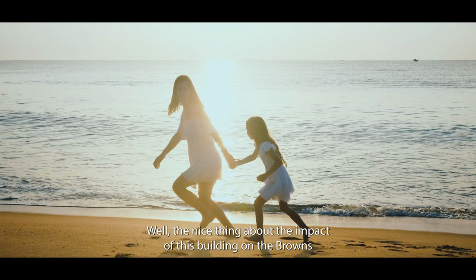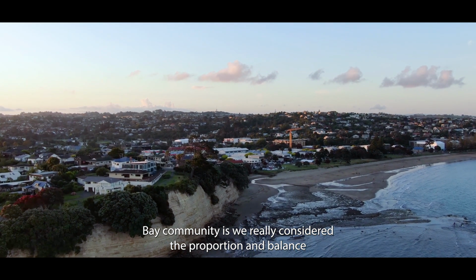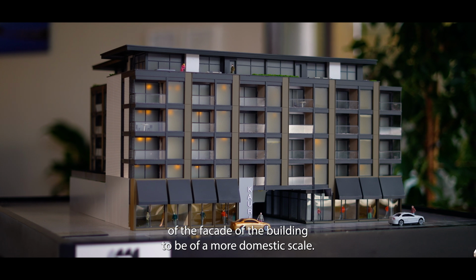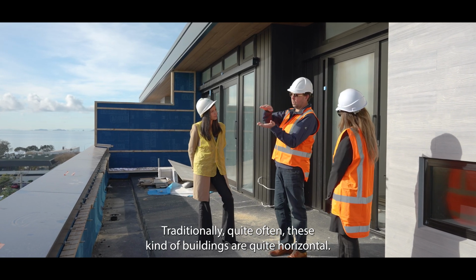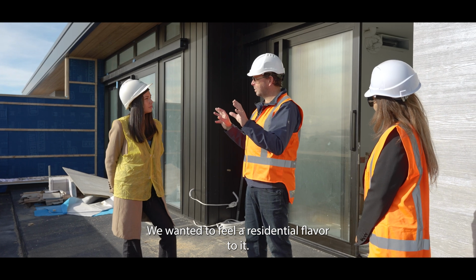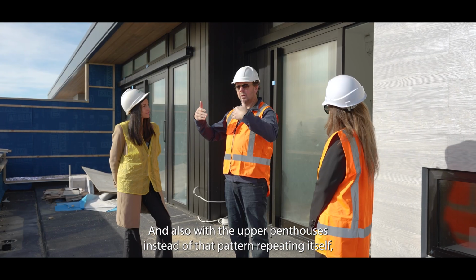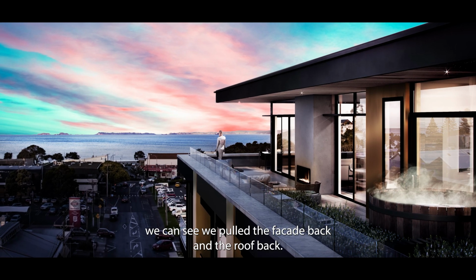It's lovely. Well, the nice thing about the impact of this building on the Browns Bay community is we really considered the proportion and balance of the facade of the building to be of a more domestic scale. Traditionally, quite often, these kind of buildings are quite horizontal. So we didn't want that to be the feeling of our facade to this building. We wanted it to feel a residential flavour to it. And also with the upper penthouses, instead of that pattern repeating itself, you can see we pulled the facade back and the roof back.